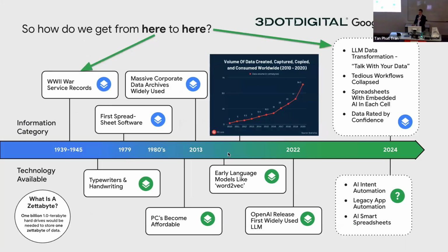So how do we go? I'm going to see, can everyone see my cursor? Okay. So how do we go from here, from World War II service records, which are stored by the National Archives of Australia, and there's literally millions of them, to here? An LLM data transformation where we can talk with our data.